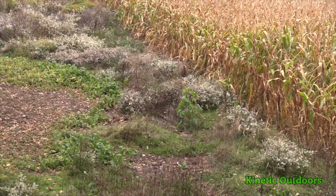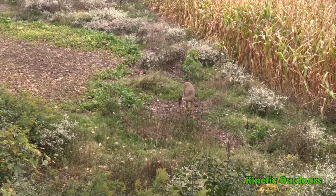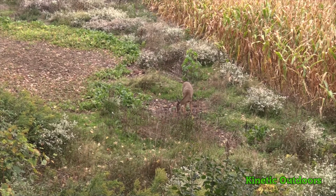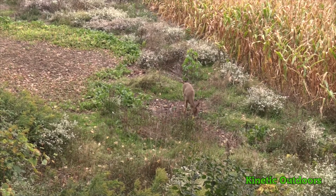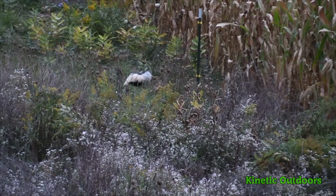As the season went on, I had a few more encounters, but things slowed up a little bit. Although I did have my button buck buddy here to come visit me almost every night at this spot. I would also have some other visitors that would drop by to say hello.